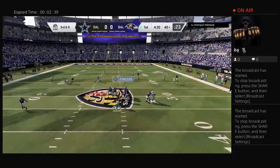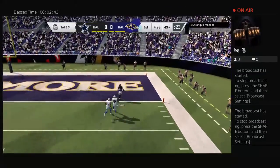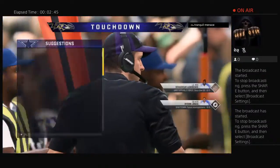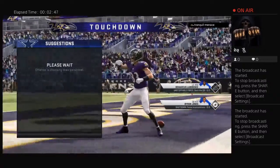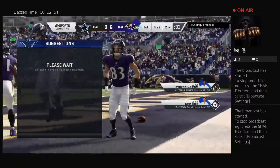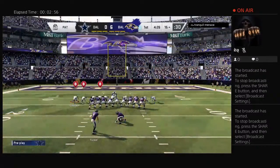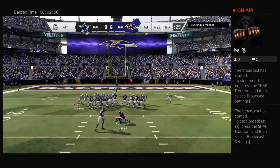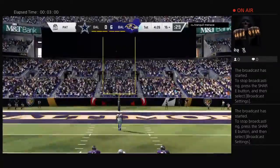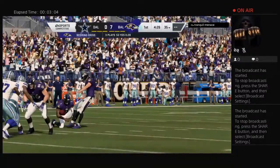Here's Jackson. He uncorks it for Snead. This is caught inside the 15. And all the way in for a Ravens touchdown. Willie Snead, 49 yards. And they are able to strike first here on their opening drive. Tucker able to connect on the extra point, and that makes the score 7-0.